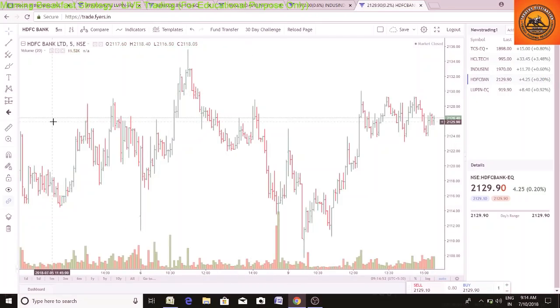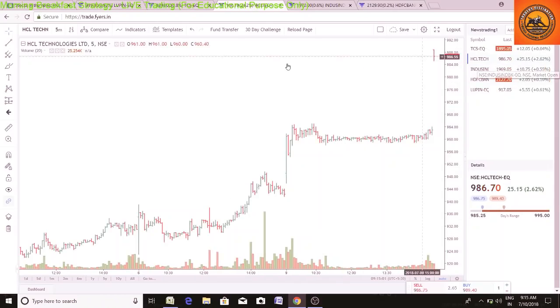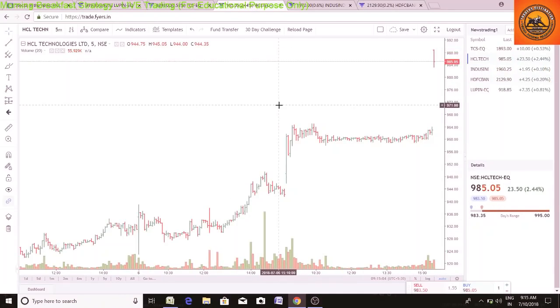So see, you have already opened these 5. You can see over here on the tab itself: Lupin, TCS, IndusInd Bank, HDFC. This one is HCL Tech. Okay, so after you have opened this, you already have the template ready.